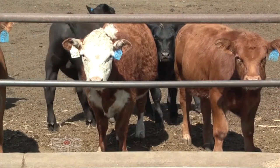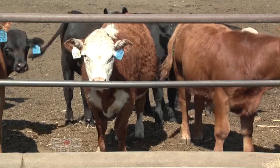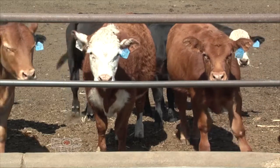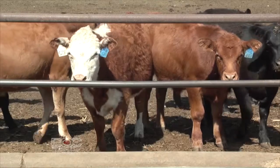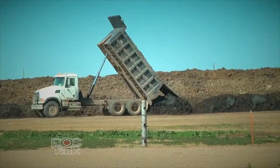Most importantly, we want to focus on it before the fly population is too high. If we focus on it afterwards, we can be a little too late to the party. We want to use products that are effective around premises, along bunk lines, but also on these animals. We have to take care of the environment as well as the animals.